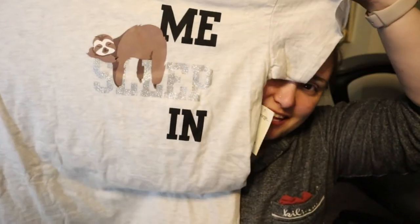So cool. And then I went to Walmart and I got another pajama shirt because I love sloths. Let me sleep in. It's like, I wish that was me this morning. So I got that. And then they also had not the shorts that I love and have, but they had very comparable ones. So I bought them in this blue and white. I bought them in black, and I bought them in olive green. Now I'm good for shorts.